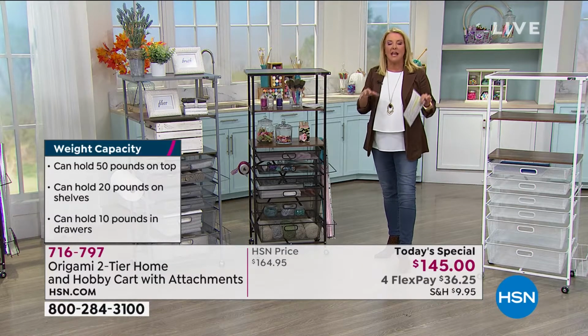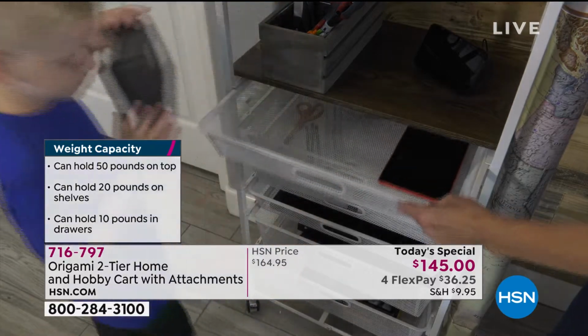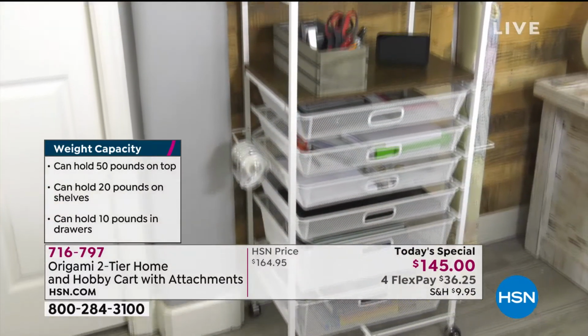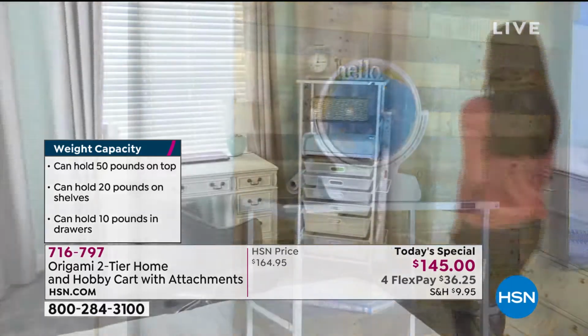But again, that's that exciting story about origami. Can you buy shelving units elsewhere? Of course you can, but you will never get the durability, the value, and the versatility that you get in an origami shelf. I can guarantee you that. I love them, and literally millions of you do as well.